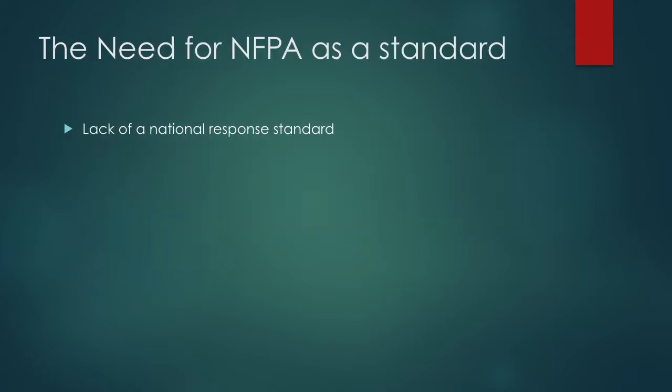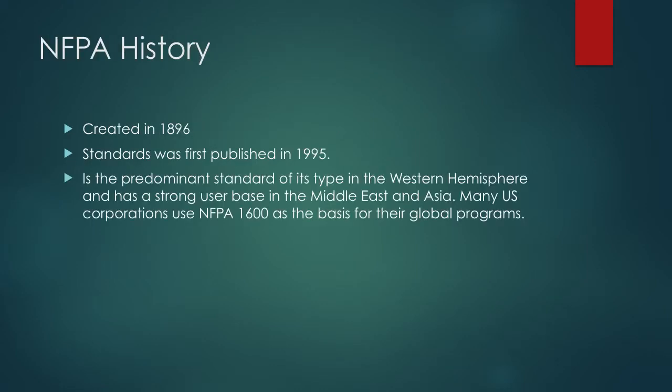The need for the NFPA 1600 as a national standard is because there was no national response standard prior to NFPA 1600. The NFPA as an association was created in 1896 and first published their standards in 1995. Now, the NFPA 1600 is the predominant standard of its type in the Western Hemisphere and has a strong user base in the Middle East and Asia. Many United States corporations use NFPA 1600 as the basis for their global emergency response programs and management.